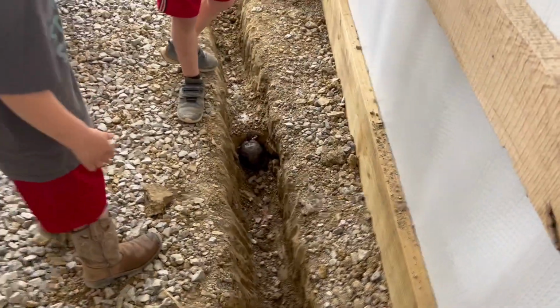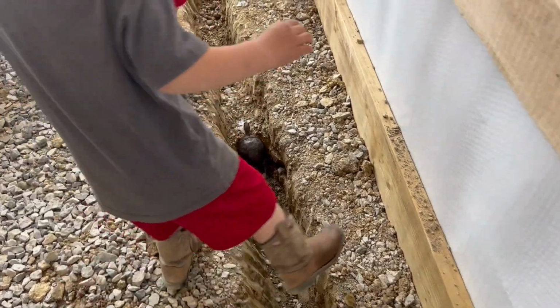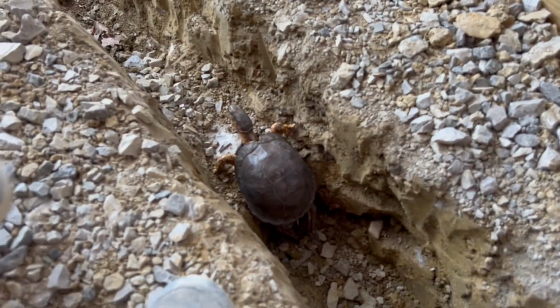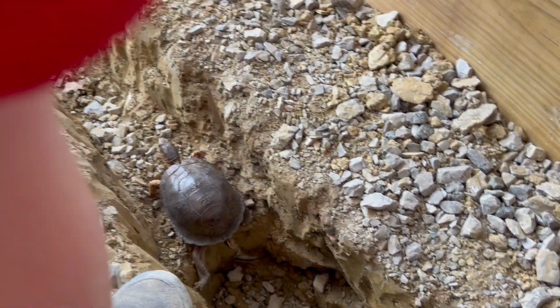And as you can tell, yes, there's a turtle in there because the boys caught a turtle today. Nice. Yep. Oh, he's climbing. He's climbing over. Yeah, turtles are pretty good climbers. They just can't climb onto trees.